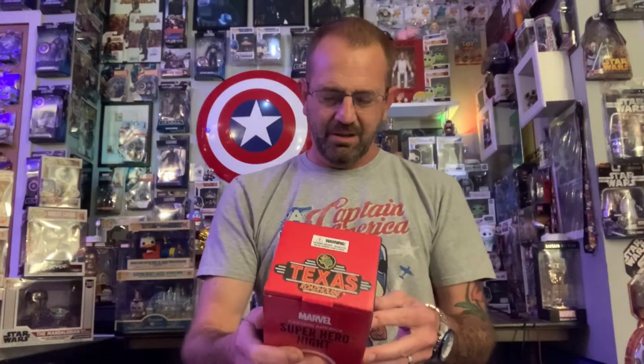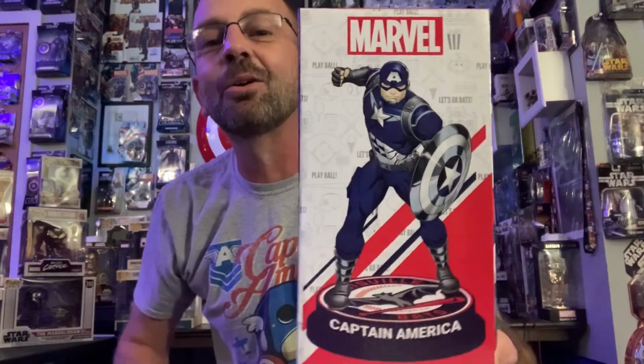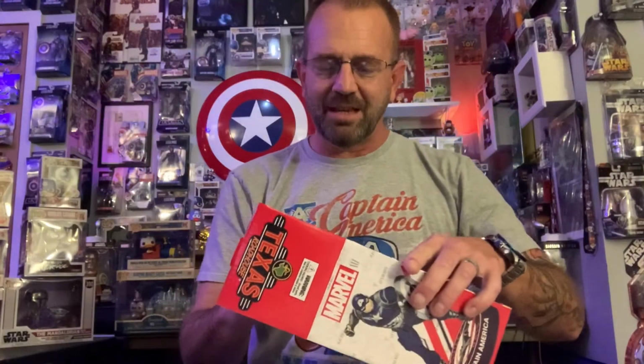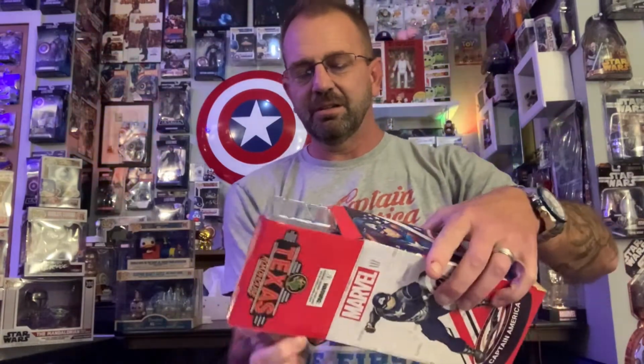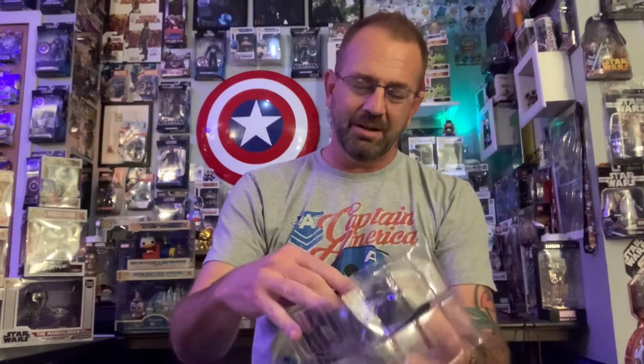Now, this one is a Texas Roadhouse, Louisville Bats promo night bobblehead. And, of course, Captain America. Now, this one is brand new in the box, and it's from 2018. Thank you so much, Katie in Louisville, Kentucky. Well, I don't know about the Louisville part, but the Kentucky part anyway. Thank you, Katie.